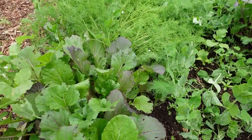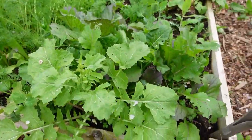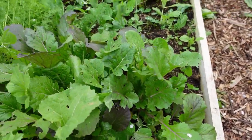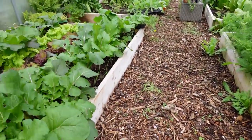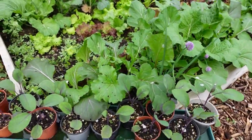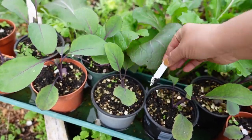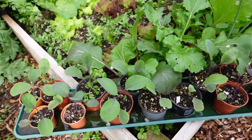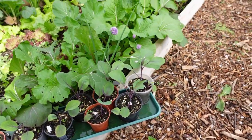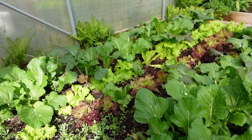Oh gosh, they're already going to seed. All these pak choys. I gotta harvest this pak choy. What's this? It's a kohlrabi, is it? No, it's not, is it? I keep thinking it's a kohlrabi, but it's a cabbage. Yeah, it's an early autumn red cabbage. It really needs to go to the garden as soon as possible. Just come out.